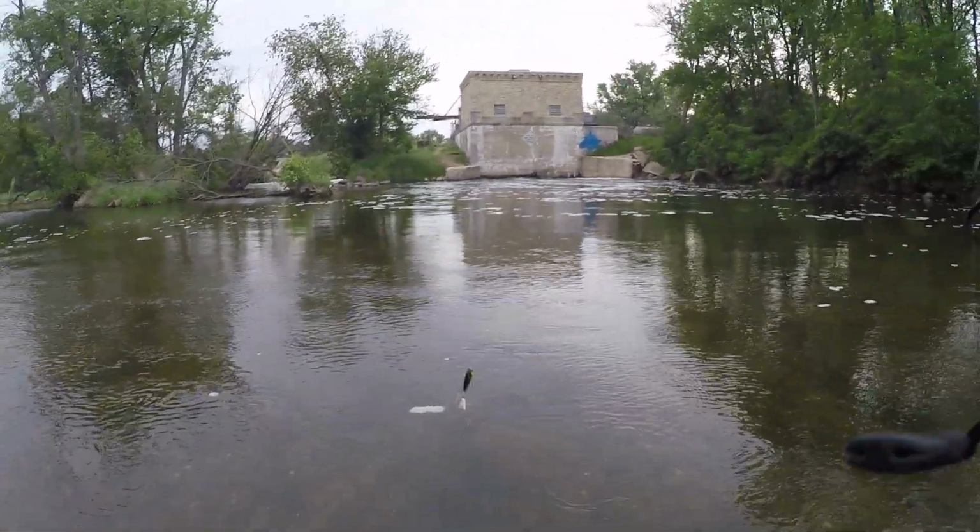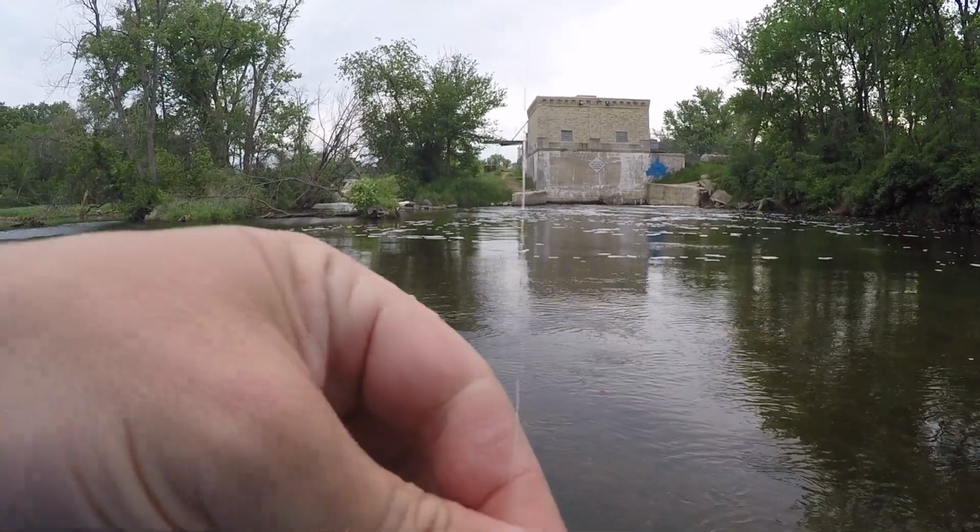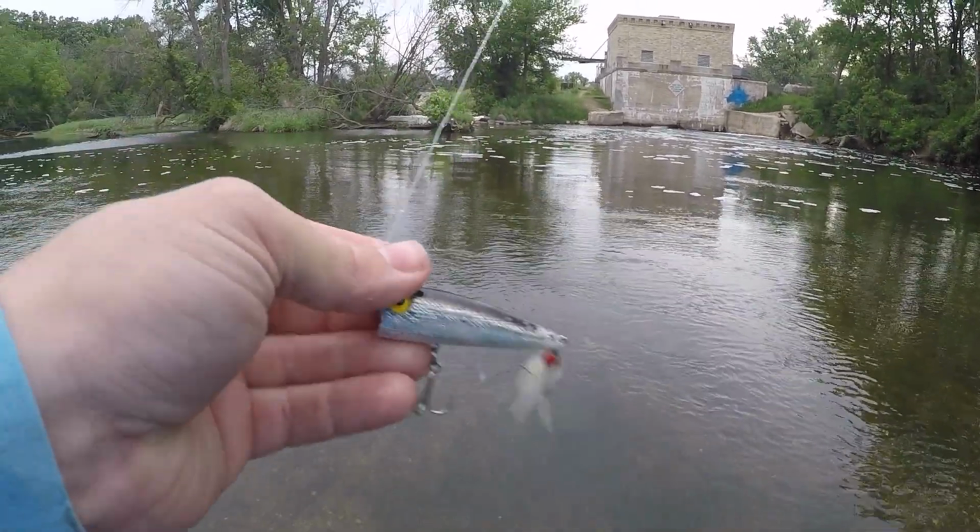Well, that was cool. Throwing the popper this morning before the storm front. Trying to get some smallmouth, but I'll take largies.